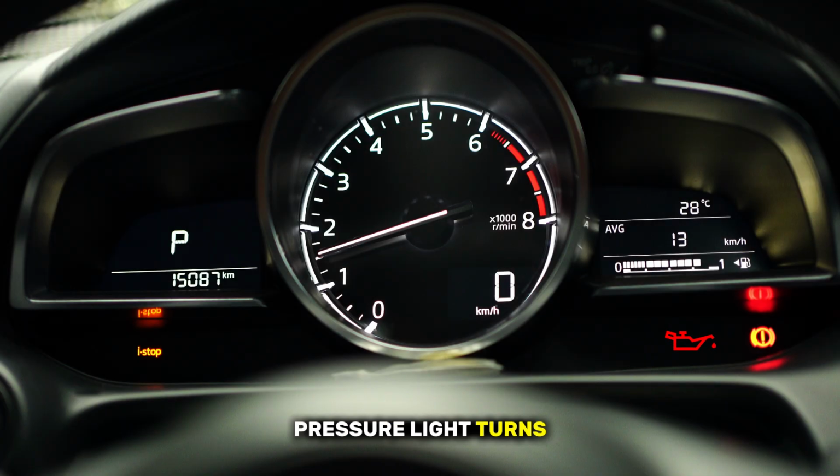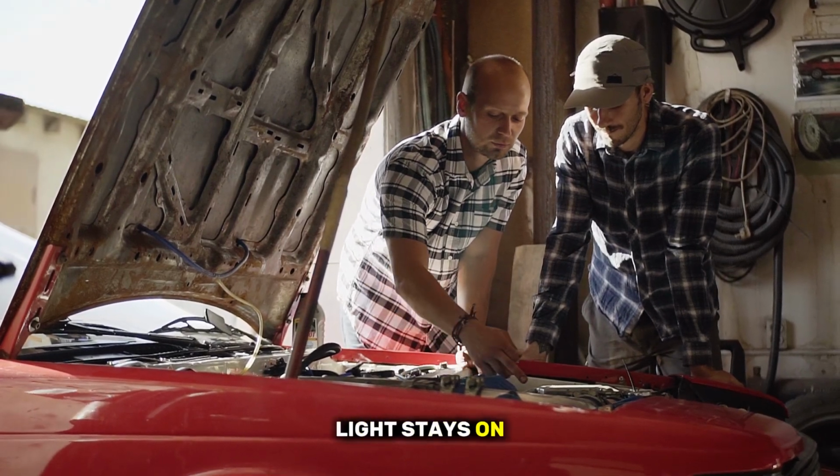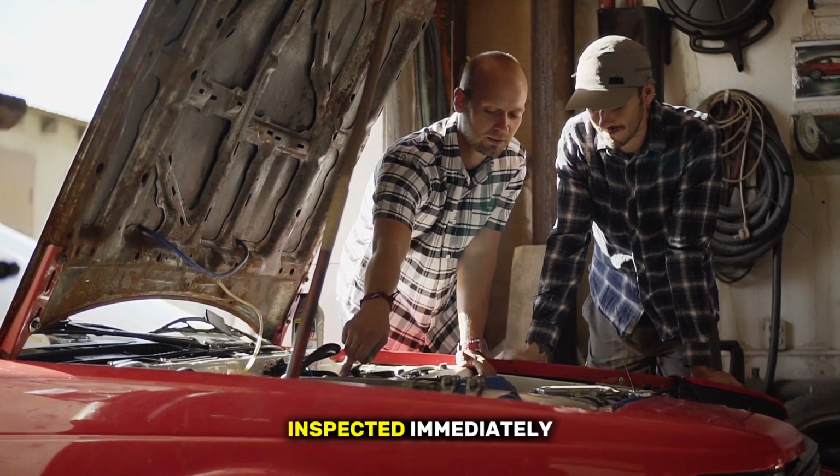If your oil pressure light turns on, don't assume it's just a faulty sensor. Check the oil level first. If the warning light stays on, stop driving and have the vehicle inspected immediately.